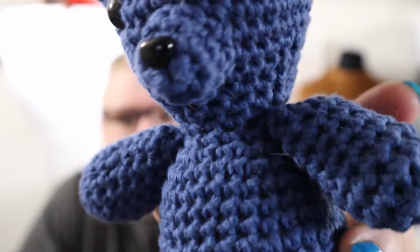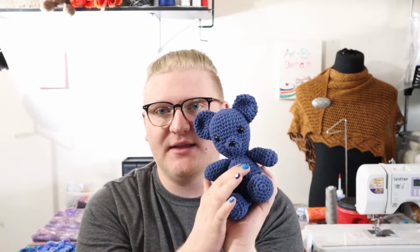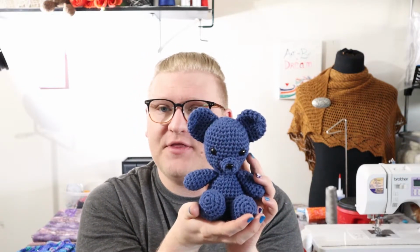Now, this is cotton, so the cotton doesn't bloom as much as wool or acrylic does and doesn't quite fill in all the holes. While this is good, I decided to buy a 4 millimeter hook instead of a 4.5, because I've got more of this left over. You can see the stuffing, the gaps are still pretty obvious. So I got a new hook to go down a hook size. This is left over from the Lost Garden.